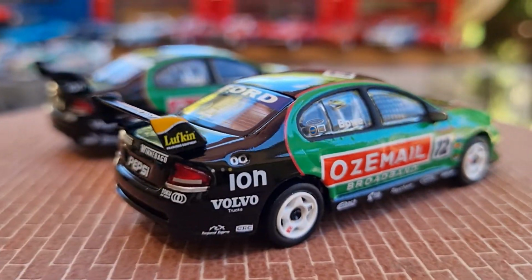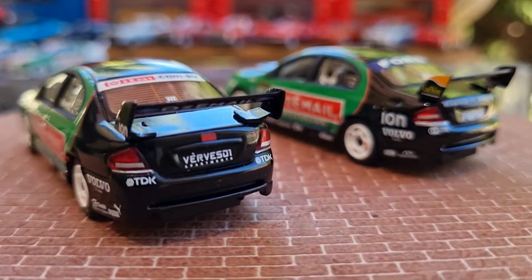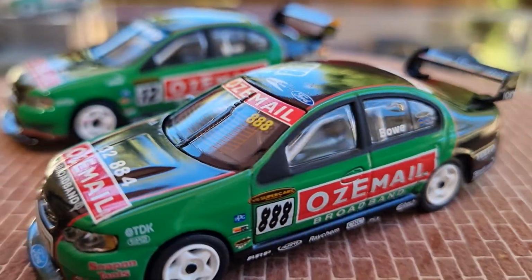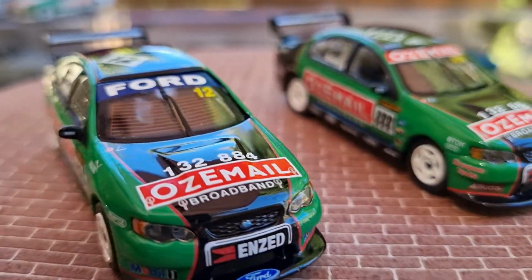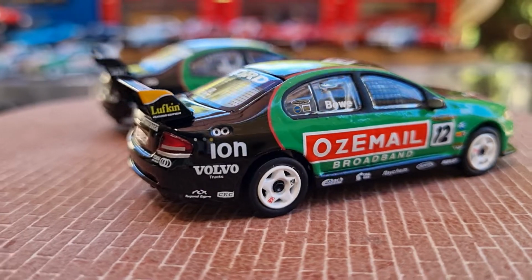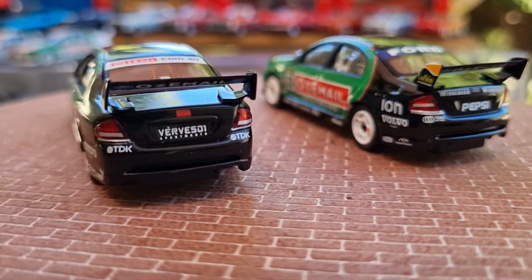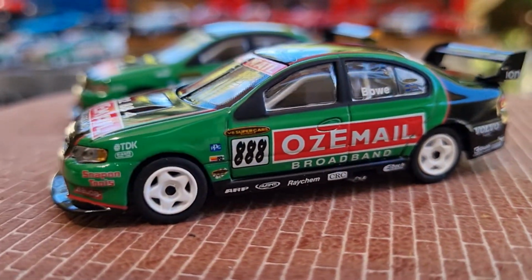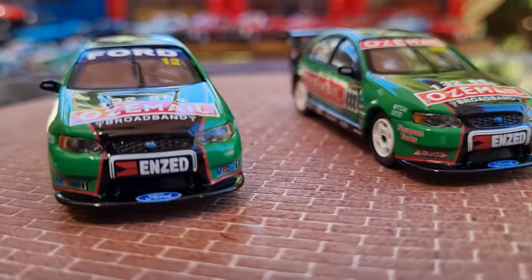Again, superbly detailed, inserted tail lamps. Again, defrosters in the rear and the front glass. And the single hub wheels to shorten the changeover time in the pits. So with really nice decals on it.